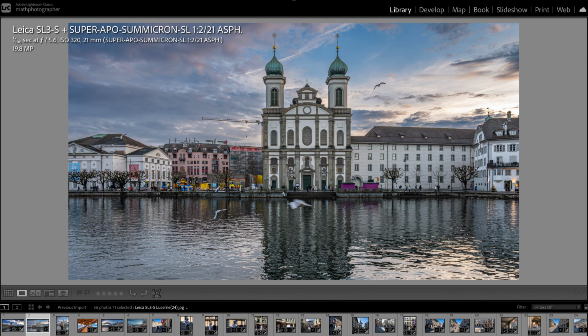The Super-Apo-Summicron-SL 21mm, guys, I can assure you, is for sure with 100% certainty the best ever wide-angle lens made in the Leica SL system. This is an absolutely brilliant lens.